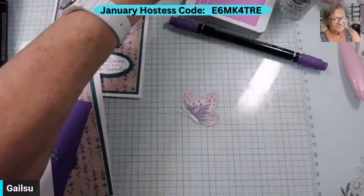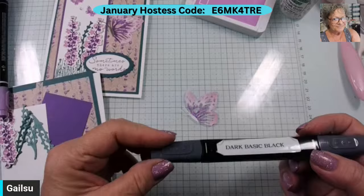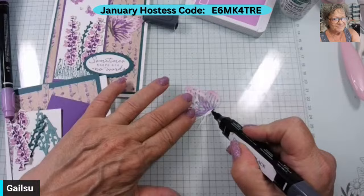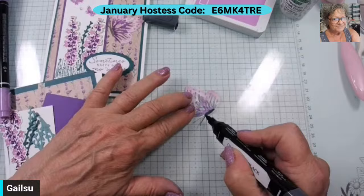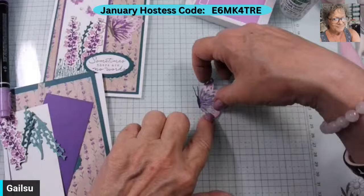Blender pen. Then I'm going to take, I think it's over here. Yep. I'm going to take the dark Basic Black. And I did the other one lighter, but I like the black better. And just do that. Oh, it's very sparkly. So we have her ready.